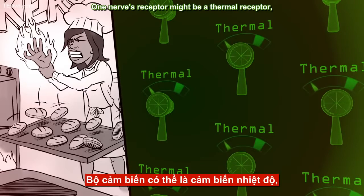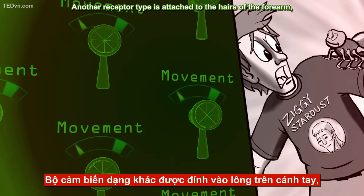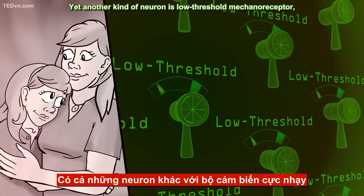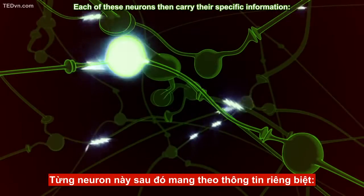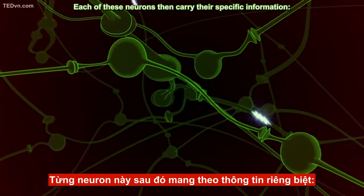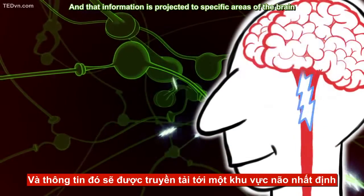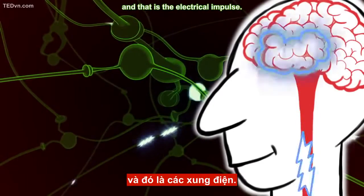One nerve's receptor might be a thermal receptor, designed only to respond to a rapid increase in temperature. Another receptor type is attached to the hairs of the forearm, detecting movement of those hairs, such as when a spider crawls on your skin. Yet another kind of neuron is low-threshold mechanoreceptor, activated by light touch. Each of these neurons then carry their specific information, pain, warning, pleasure, and that information is projected to specific areas of the brain, and that is the electrical impulse.